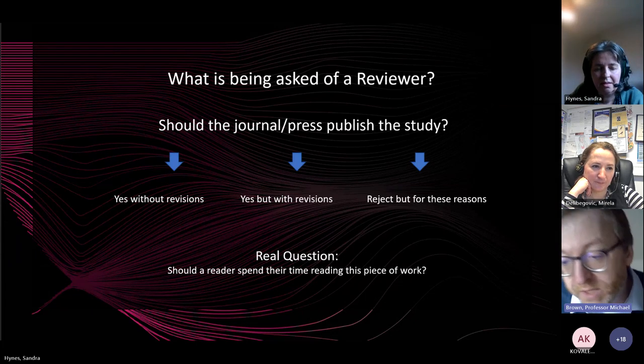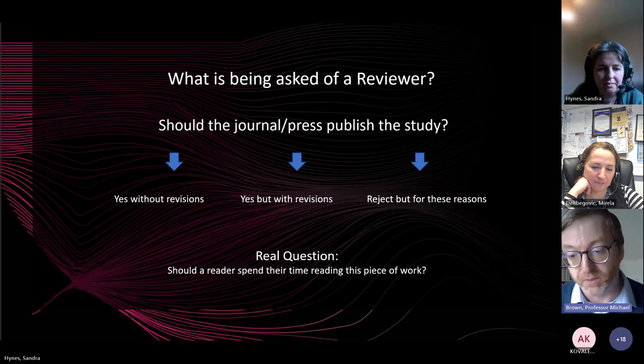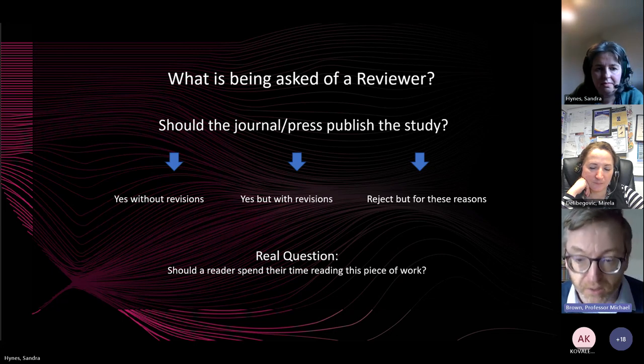But a little bit like Mirella was saying about the funding, if you're putting in a funding application, the question that really lies behind all of the other decisions is whether or not the grant is value for money. And what's being asked of a journal reviewer or a book reviewer is, should a reader really be spending their time reading this piece of work?